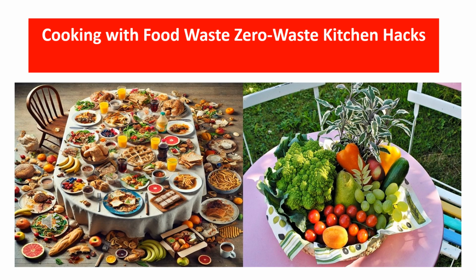Can I freeze leftovers to prevent food waste? Absolutely. Freeze soups, sauces, and chopped vegetables to extend their shelf life and reduce spoilage. What's the biggest benefit of zero-waste cooking? It saves money, reduces environmental impact, and encourages creativity in the kitchen while making the most of every ingredient. How can I store food to make it last longer? Keep herbs fresh by storing them in water, refrigerate greens with a paper towel to absorb excess moisture, and freeze leftovers before they spoil.